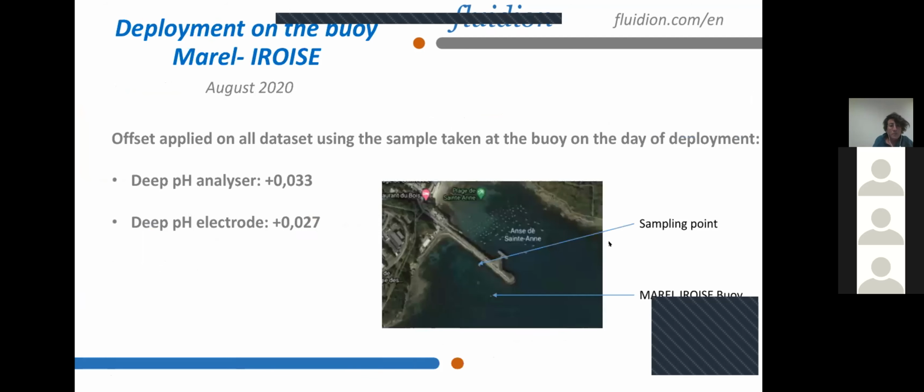During this deployment, here is an aerial picture where you can see where the buoy is, and we took a sample at the buoy during the deployment. This sample was used as a reference to check the calibration, and an offset was applied to correct our dataset to the value obtained from this sample. For the rest of the deployments, we took more samples, but they were taken directly from the GT, where here you have a monitoring station.